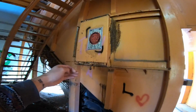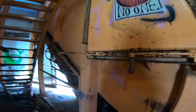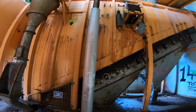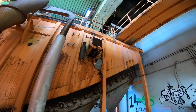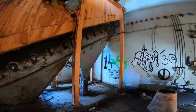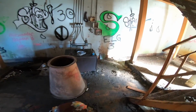There's an access hatch here, which is not going to move. These stairs are quite rotten. Look at those. I don't know if you can get the pure size of this though. It's massive. This is a solid steel structure, but you can see how rotten that bit is there, and that gives you a clue as to exactly how long this has been left, because something as thick as that doesn't rot overnight.